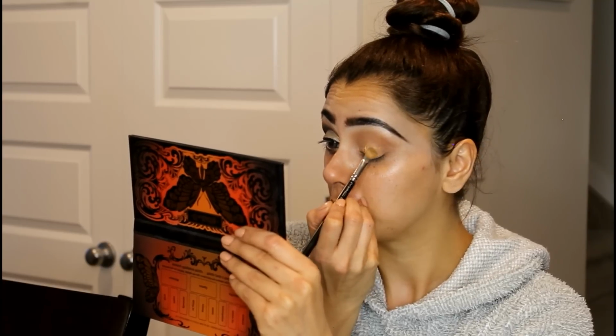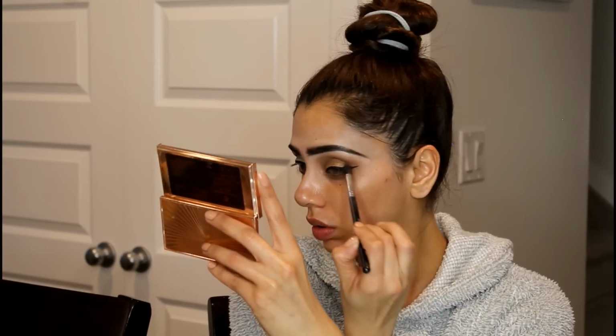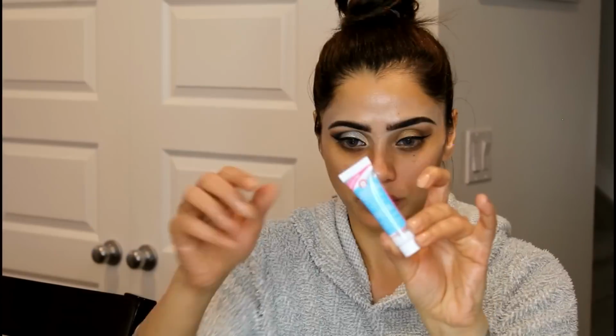And now I'm just going to cover all my lid with the golden shade from the Kat Von D palette. And for the Indian side, I'm using my pen eyeliner, and this is the Kat Von D Tattoo Liner in shade Trooper. Again, this is one of my favorite liners, especially in pen form. And for the Indian side, I'm keeping my wing pretty straight, but if you look at the Arabic side, I've just followed my wing towards my brow.